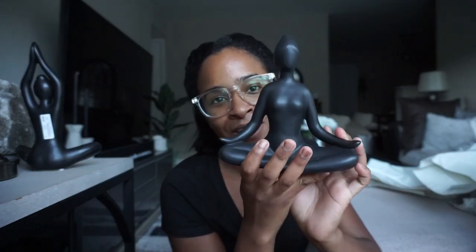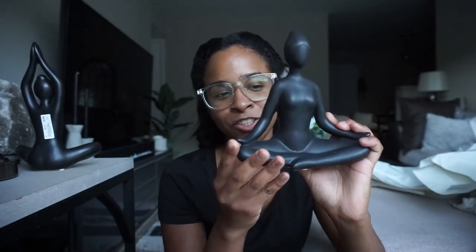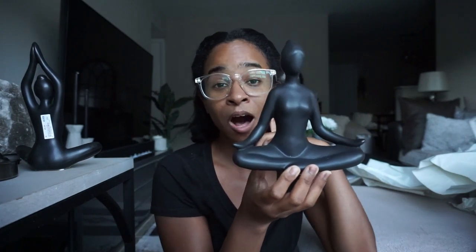And when I went to TJ Maxx, I got her here. She's trying to do yoga and meditation, and I'm really into these things. So it's super cute. I think I'm gonna put this in my office. And the last thing I got, which has a quick funny story.